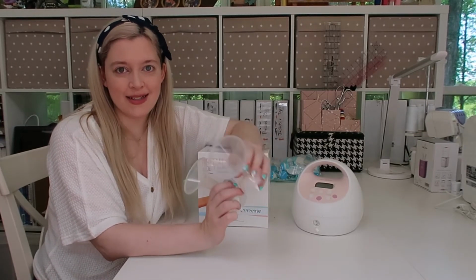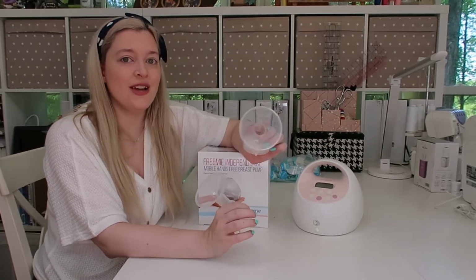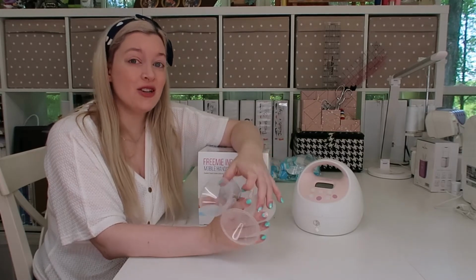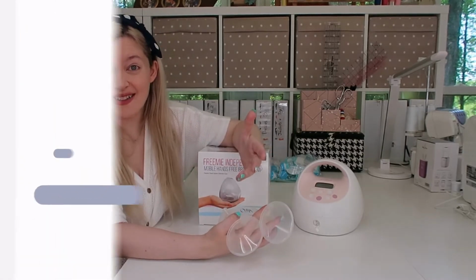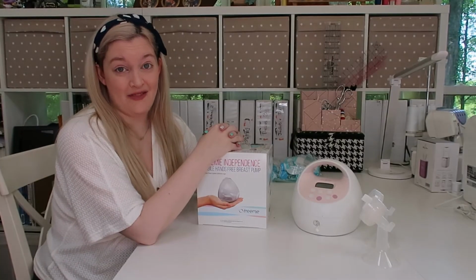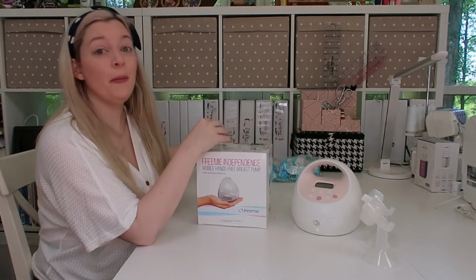So I cannot emphasize enough how important it is to have flanges that fit. Don't expect just because out of the box they give you 24 millimeter that that's your size. The next absolute must-have item for pumping is a pumping bra.